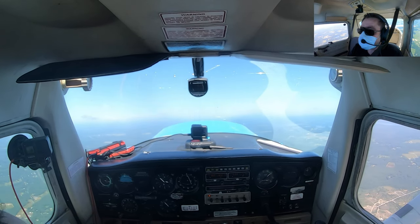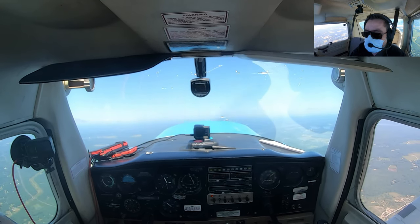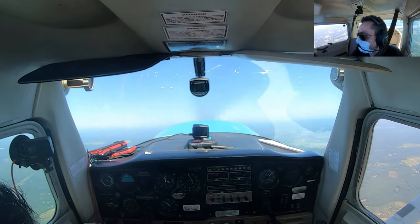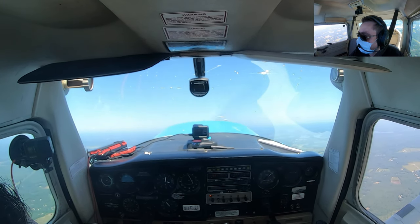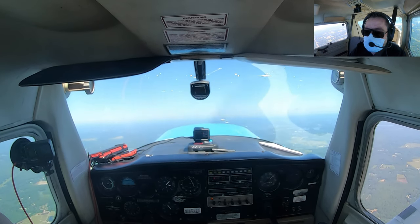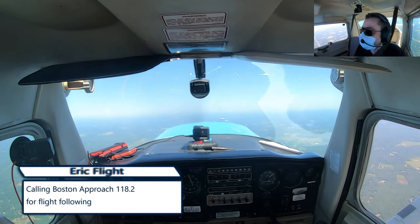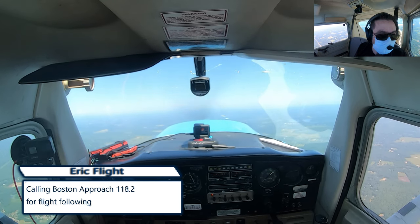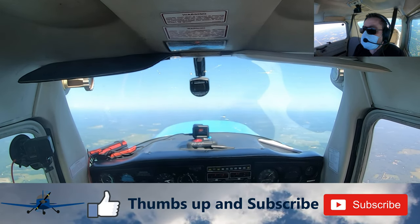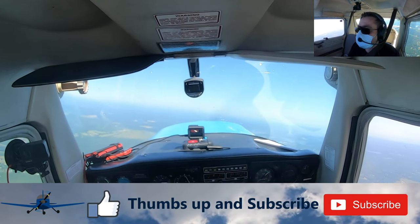Boston approach, Twin Star 503 Tango Sierra, level 2.5, going to the rock. 503 Tango Sierra, Boston approach, right there. Gonna start leaning out the mixture slightly. Boston approach says November 46, 249er. Four six 249 Boston approach.